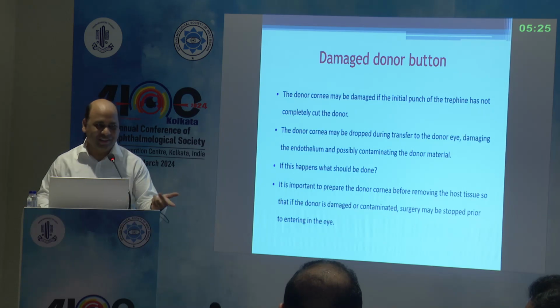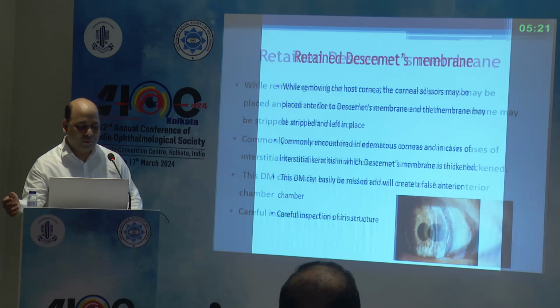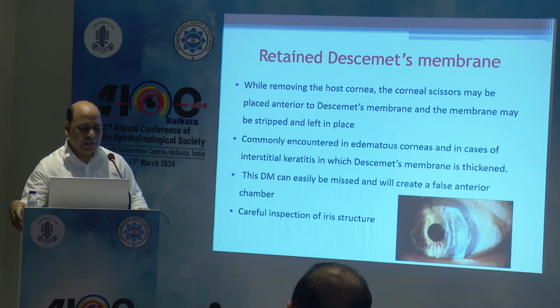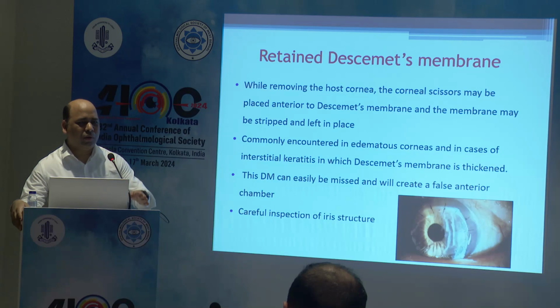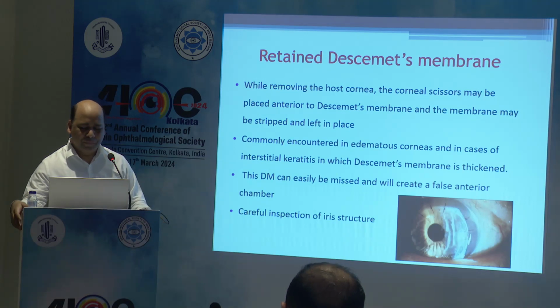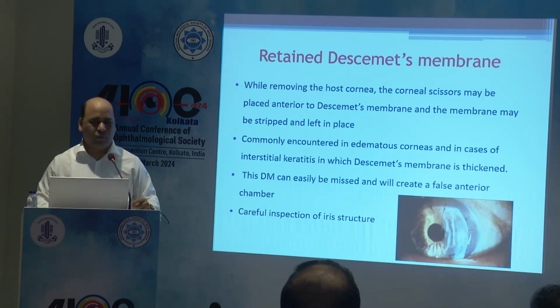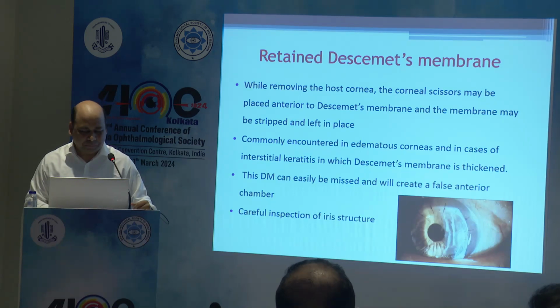We can encounter this thing, we don't know. So retained Descemet's membrane, I personally saw 2 or 3 cases in last few years where once I started placing the donor cornea on the recipient, then I thought that something is not right. Why visco is not going down? Why it's not expanding the iris? Then I checked, the full Descemet membrane was there. So it happens in pseudophakic bullous keratopathy cases, DM detachment cases. So we have to be very careful, see the iris structure carefully before putting the donor's cornea.